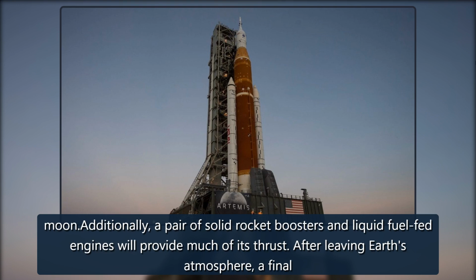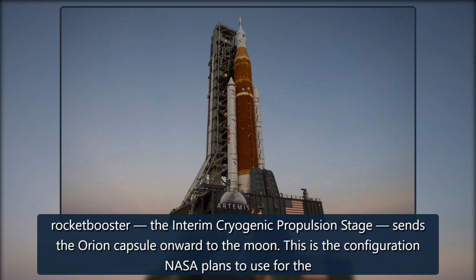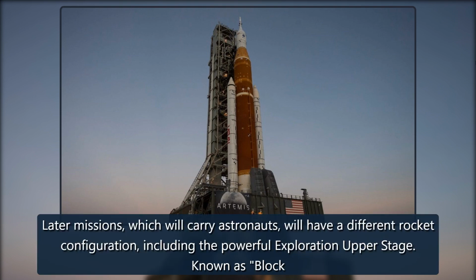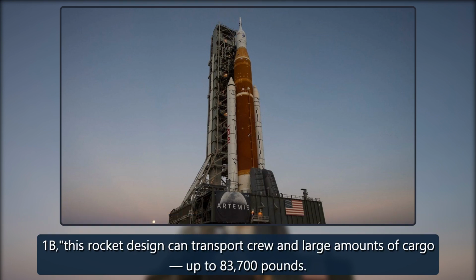Additionally, a pair of solid rocket boosters and liquid fuel-fed engines will provide much of its thrust. After leaving Earth's atmosphere, a final rocket booster, the interim cryogenic propulsion stage, sends the Orion capsule onward to the Moon. This is the configuration NASA plans to use for the first 3 Artemis missions, including a moon landing. Later missions, which will carry astronauts, will have a different rocket configuration, including the powerful exploration upper stage, known as Block 1B. This rocket design can transport crew and large amounts of cargo, up to 83,700 pounds.